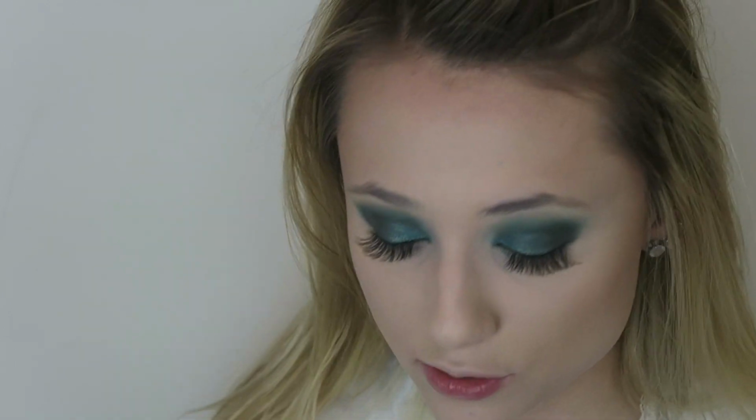Okay, and now I'm actually going to do my brows, and I asked you guys if I should use the AOA brow pencil, which I talked about in my $1 makeup video, or my ColourPop brow pomade, and it was 50-50. So I'm going to use both.